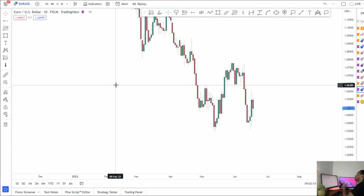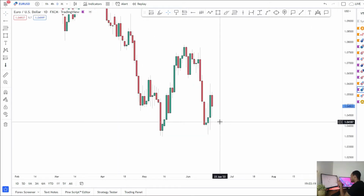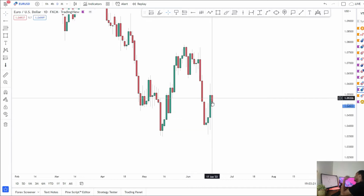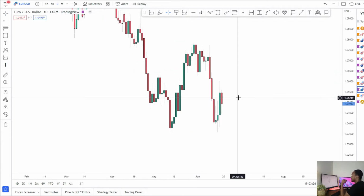Okay, so up first, Euro USD. For this pair, some nice downside early on this week. Majority of the week was consolidation. We did see a bit of a push to the upside off the back of some news. But overall for me, Euro USD is still bearish.